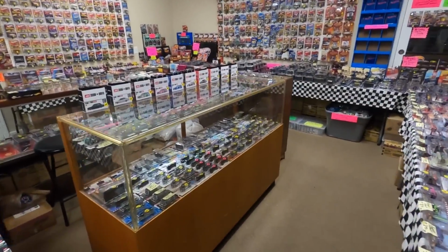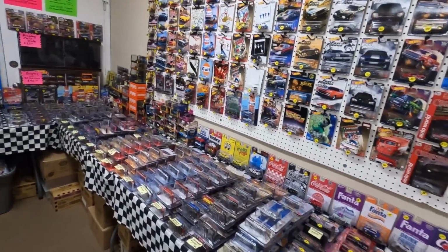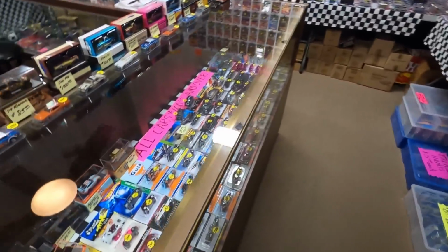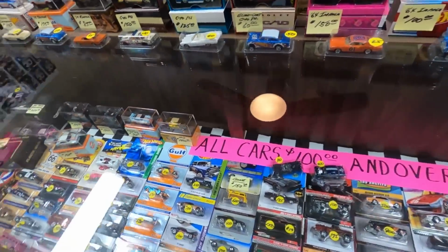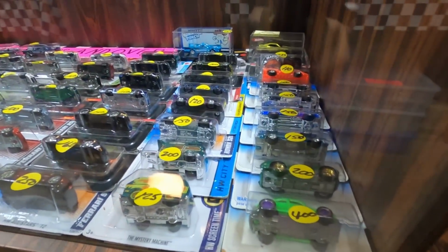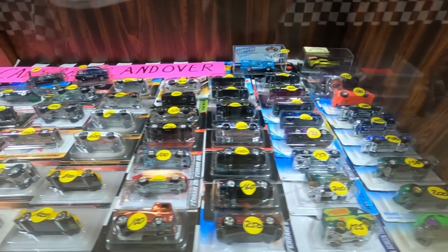We've got a high dollar section. We've got, you know, some mid-range stuff like $20 cars, $10 cars, $50 cars, and a case sitting here. Everything is 100 and over. These are the very rare ones that you just don't ever find.